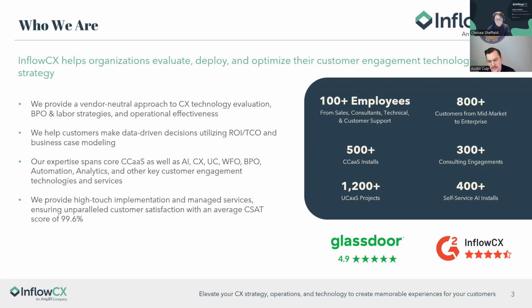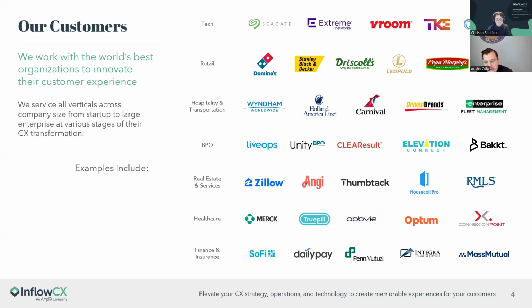The other way that we're different than a traditional consultancy company is that we also have the ability to provide high-touch implementation and managed services. We've got a current CSAT of about 99.6, and over 100 employees really just focused on the space. We've done tons and tons of projects. We've got a really great group of customers. We service customers of all shapes and sizes, regardless of what vertical you're in and regardless of your size, because we're really deep in this contact center and CX world, we can apply a lot of the knowledge that we've gained in this industry and in this market to your business, most likely. This is just a sampling of some of our top customers. However, I guarantee we've probably got someone that looks and feels a little bit like you.